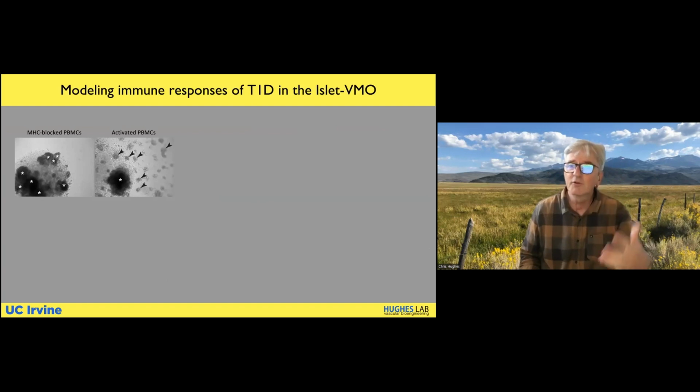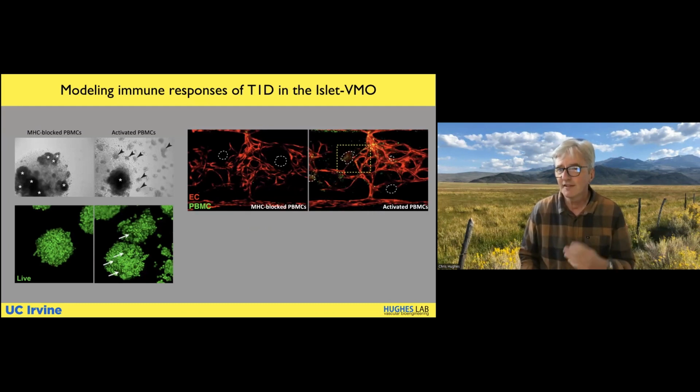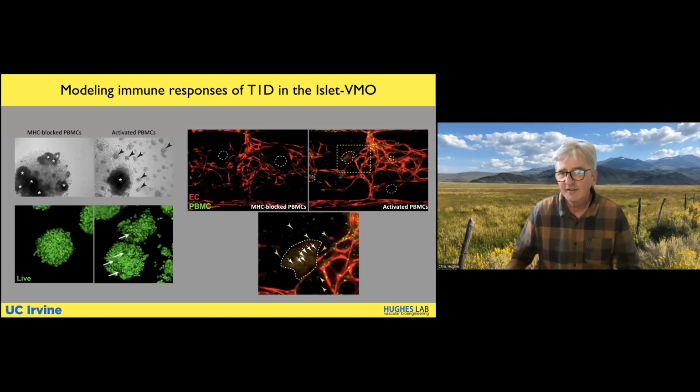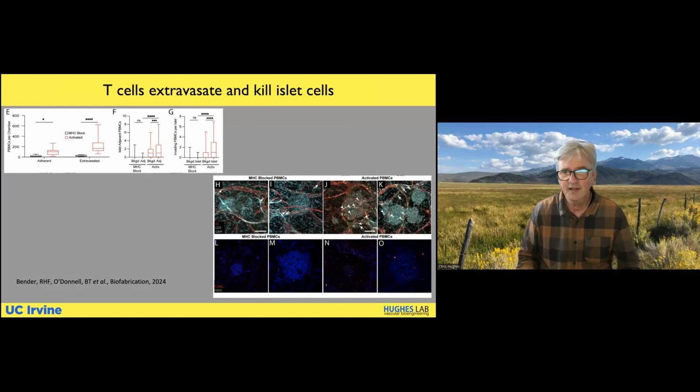And then finally, because we're interested in immune responses, what we've done is we've pre-activated T cells to recognize islets. And you can see that they damage these islets here. There's little gaps beginning to appear in that green. We then put these T cells into our platform, and as Dan showed, they get out of the vessels, they migrate into the islet, and you can see here all these little green dots are the T cells going into that islet and they're beginning to destroy it. And here are just the data. I won't go through it, but it just shows that we can get these cells into the islets.